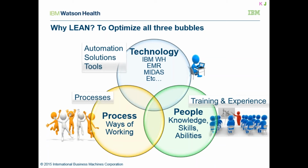So we're going to be focusing on the process leg of the stool. If you look at the first 2, technology and people, those are generally asked for. You get a new technology, you want to make sure that the people are trained on how to use it, where to click, where to drag, what to put in the text boxes. But a lot of times what's missed is redesigning the workflows around those technologies and skills in order to maximize and optimize what you purchased.